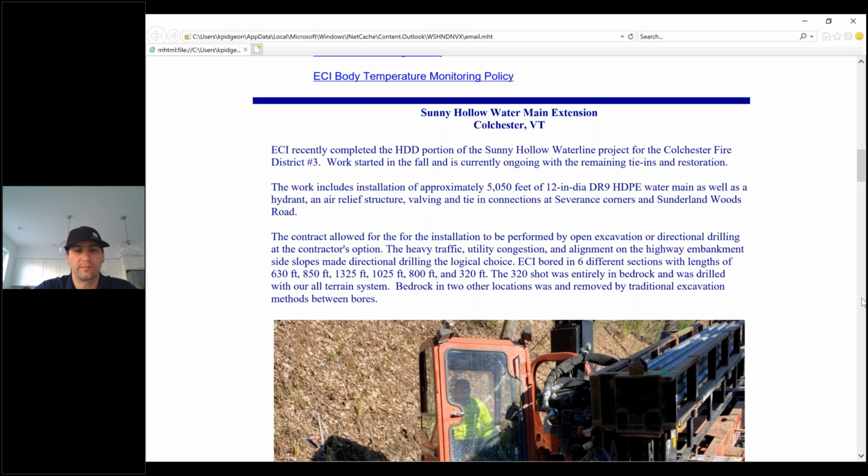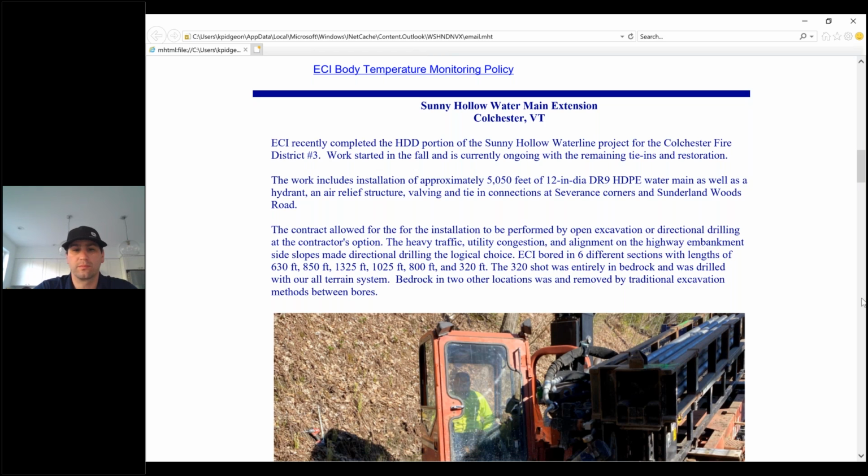With the traffic, utility congestion, and that alignment on the highway and banks, drilling was the only choice. ECI bored in 6 different locations with lengths of 630, 850, 1325, 1025, 800, and 320 feet. The 320-foot shot was entirely in bedrock and was drilled with our alternate system. Bedrock in other locations was encountered and removed by traditional excavation methods between the bores. So we suggested the bore locations to avoid those rocks that come out by the hammering and excavation.